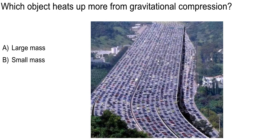Look at that traffic jam. I think it's in China, like Shanghai or something like that. Can you imagine being stuck in that? Even University Boulevard at 3 in the afternoon is not that bad.